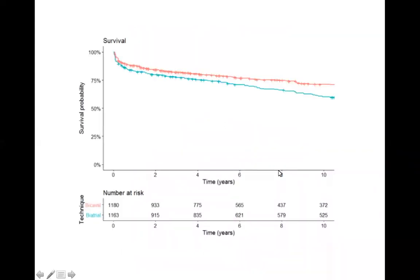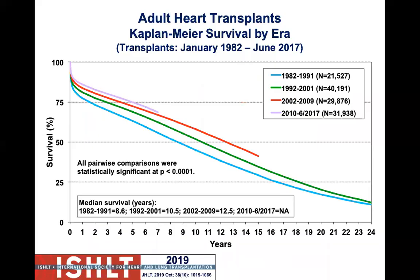Long-term survival over 10 years was studied, with the bicaval in red and biatrial in blue. You can see the difference: the bicaval shows a superior outcome in terms of survival. This was regarding the surgical technique.